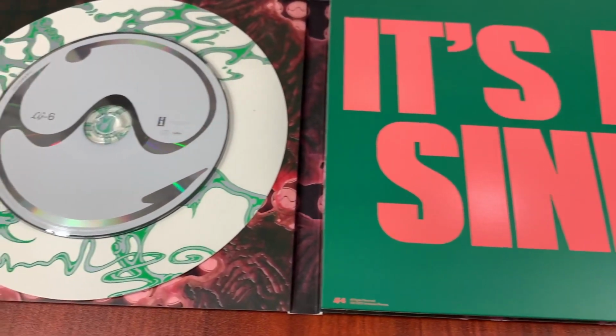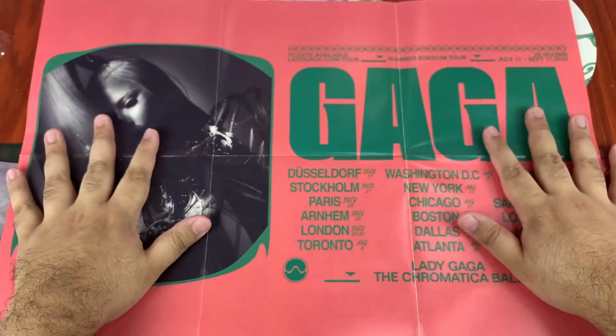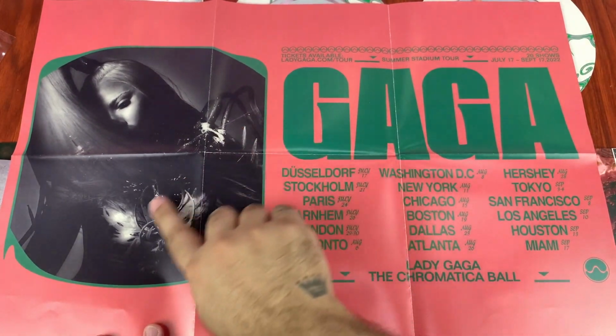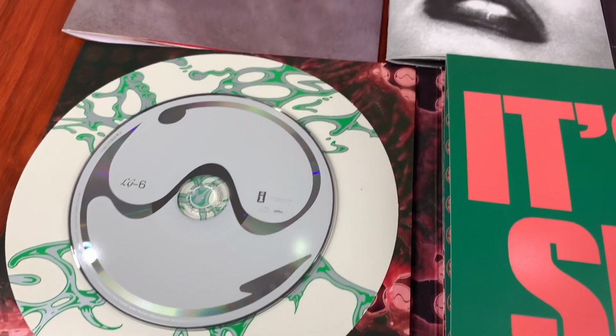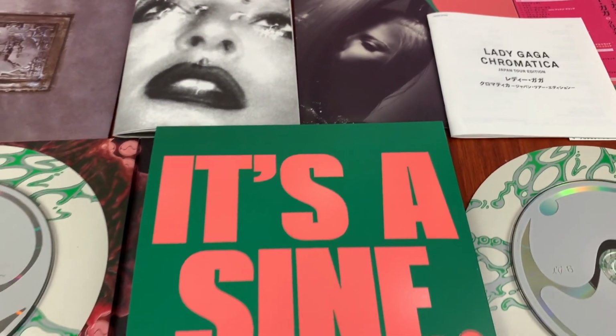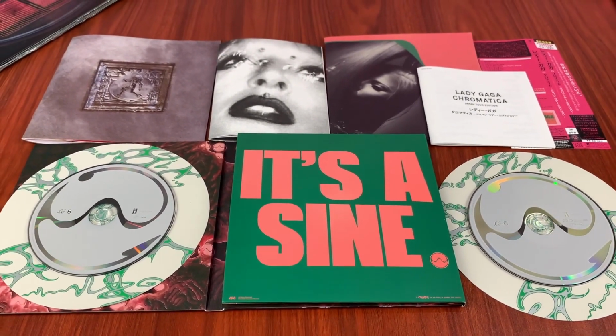There are things that I really love, for example, the poster. I can't go to the Chromatica Ball, so having the poster is really nice. It's almost like the only memento that I can have from the ball. I love the way these discs are housed on that giant circle plate. That is also very cool. And overall, even the execution, the production quality is really good. All of the materials are top notch.